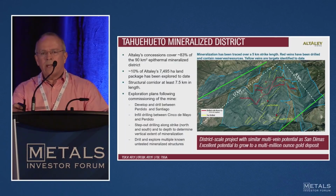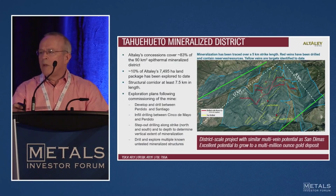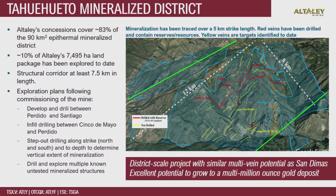This is the project. TAHUEHUETO is a large epithermal system. As we know it right now, it's about 12 kilometers long, the overall district, by 8 kilometers wide. We own probably around 83% of the prospective ground within that district. Our only competitor, Fresnillo, has a sliver of ground around that internal block of concessions you see there.